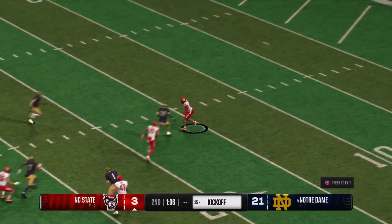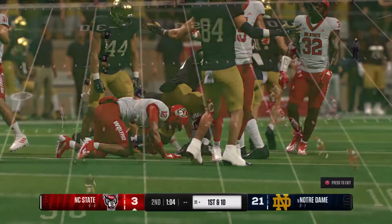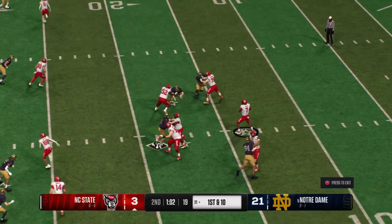He'll bring it out from inside his own 10. Not a lot of space to be found. Good hustle by the coverage team, and they stop him at the 21. NC State sending the offense back onto the field. He's going to pass.